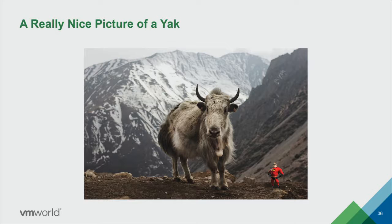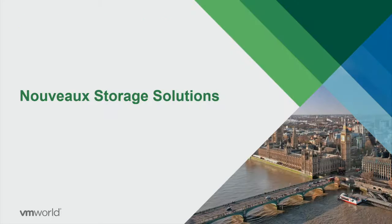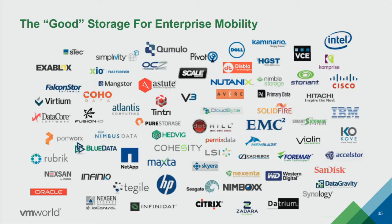Really? A yak? It's a nice yak. So when you work at VMware, sometimes people slip a little something into your deck without you knowing it. So thanks. Well done. Good work.